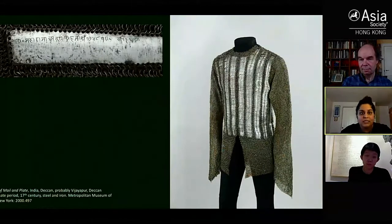And as Joachim said, these inscriptions can help you understand more about the object, who created them, why they were created, when they were created, what was the intention behind it, and also who owned it and if it exchanged hands. So the inscriptions are, I think, my favorite thing because they really help you understand the material, especially with South Asian arms and armor as a whole.